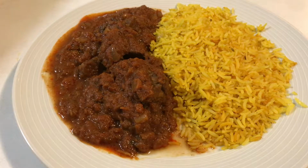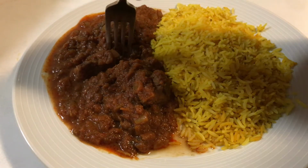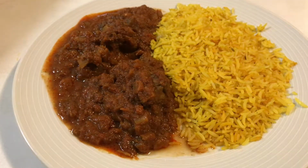Right, what should we do first? Meat, sauce or rice? I'm gonna go with meat. Let's go for that lovely big chunk here. Oh, it's not quite such a big chunk, it's fallen apart. That's probably quite a good sign actually. There we go.